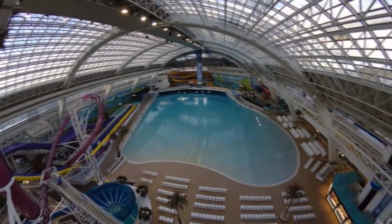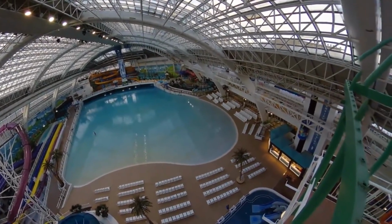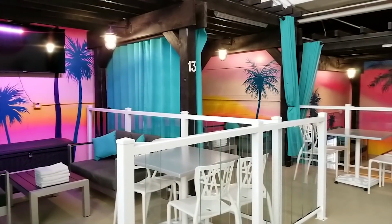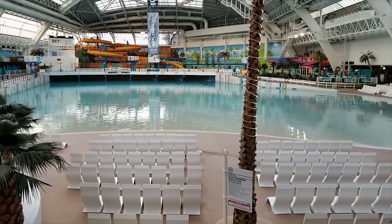So, the next time you're at the park, order your own custom-made hot dog. Or just stop and admire the new floor of the Blue Thunder wave pool. Or, even better, that awesome 1980s Miami-style paint job. In Edmonton's own tropical paradise, the World Waterpark.